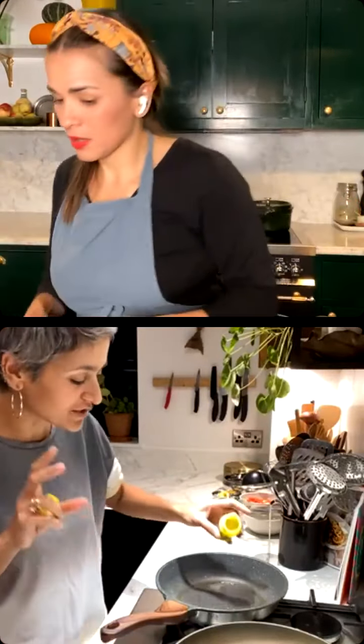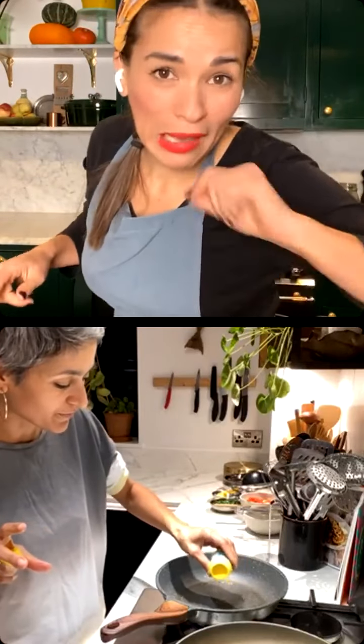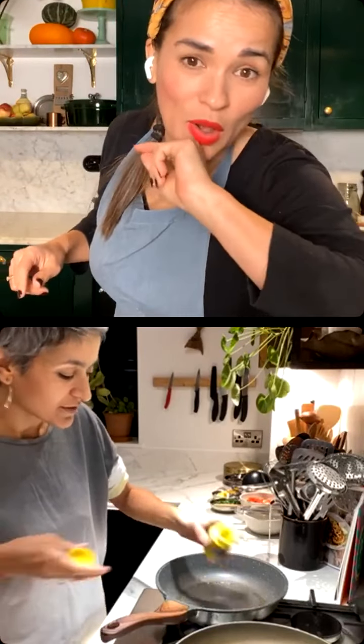So now we add this lovely spice, which is the asafoetida. But if you haven't got it, you can skip it. That's absolutely fine. I don't have that. I couldn't get hold of it so easily.